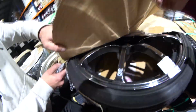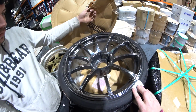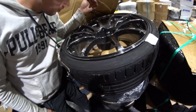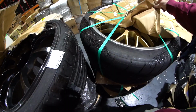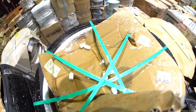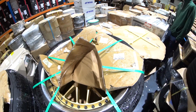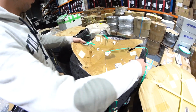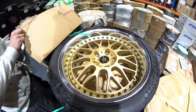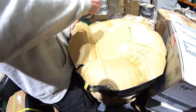Right, now we've entered the drip zone. We have Elite. Advan RS. Very nice. They are huge as well. Definitely like 10J or 10.5. VSXX buried under a puddle. Yeah, we've had a couple of storms over the last few weeks, and our roof has gotten a bit leaky. Lovely. Very nice wheels. Sorry that you're getting dripped on, wheel, but it's just the way it is.